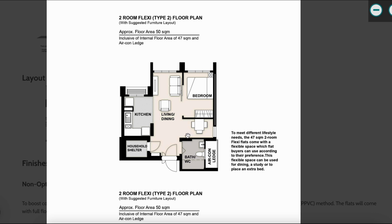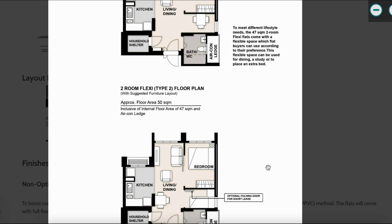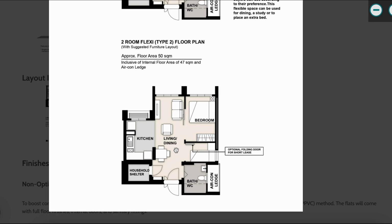I think the difference between Flexi Type 1 and Type 2 is that it has this additional compartment which you could use for additional space for your work or study or dining area, or even as an additional room for your helper. If you want to separate this compartment into a single room, that's also possible as well.